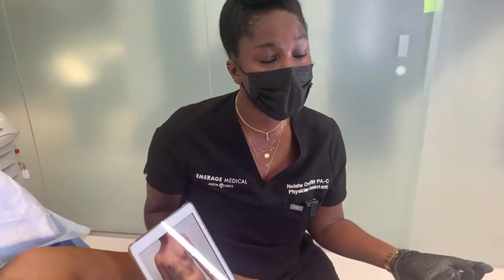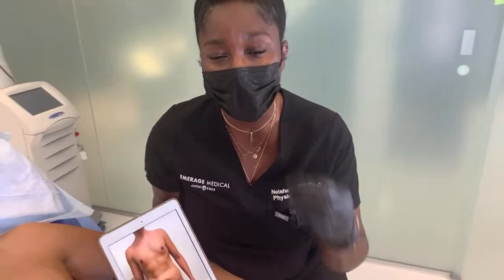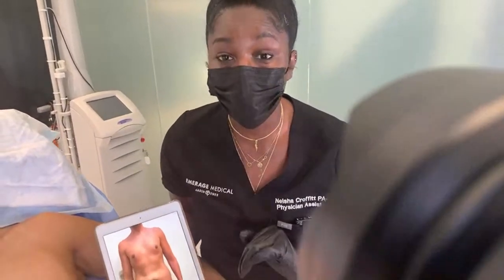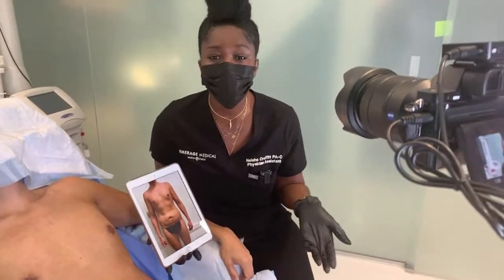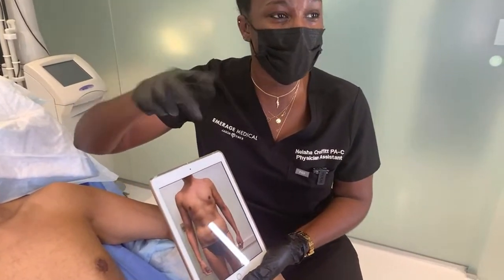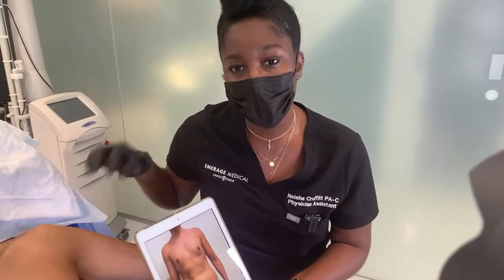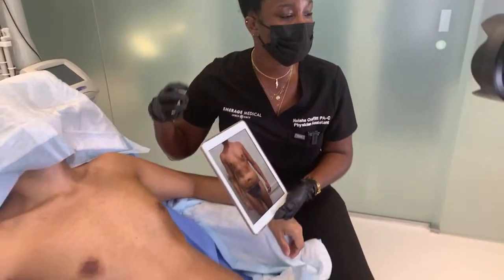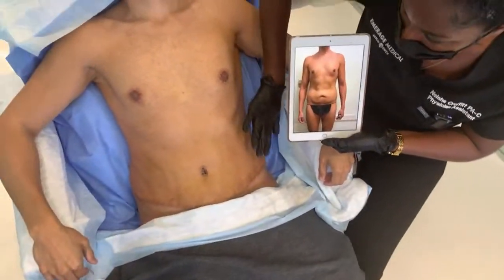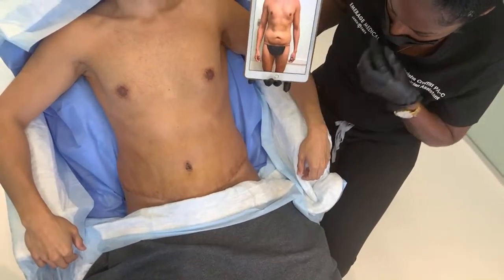Not just your normal IVs, but also NAD, which is your energy molecule here at the office. It takes about an hour to run, maybe a little bit longer, but it's perfect because it helps with cellular repair. So we talked about lymphatic, we talked about IV, but third and definitely not the least, we want to do our oxygen chamber, which will help to provide oxygen to that tissue to heal quicker. So that's why he looks so great 2 weeks post-op.